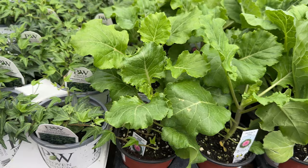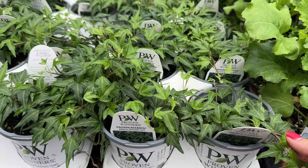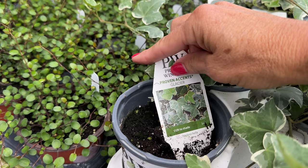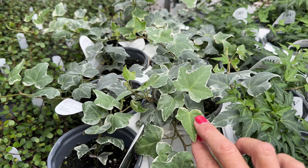And then you could always have some kind of accent. This is a Proven Winners Needlepoint Ivy. I've not seen this one. This is new to me. And let's see what else they have over here. This is another Proven Winners Glacier. And this is a Hedera Helix. So that would be pretty as well. I feel like I like this accent better than I do this darker green.